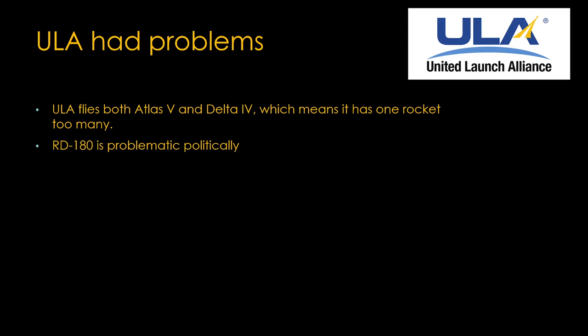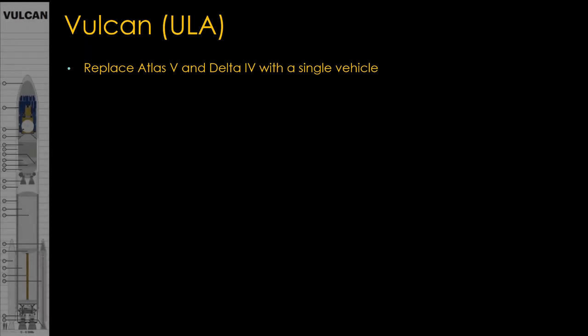And as I said, the RD-180 was so problematic politically. So we have the Atlas V has this political problem. The Delta IV has this cost problem. What are they going to do? And they came up with this new rocket called Vulcan. And the idea is we're going to replace Atlas V and Delta IV. It's really more Atlas V derived with a single vehicle.